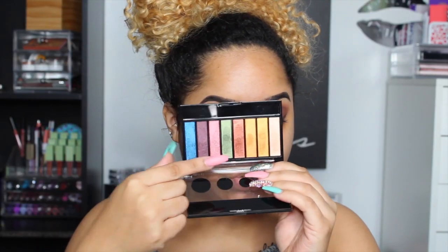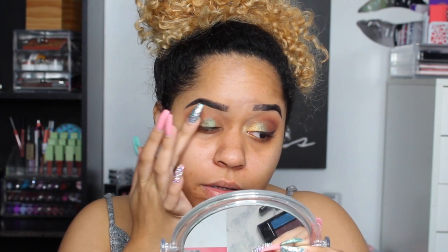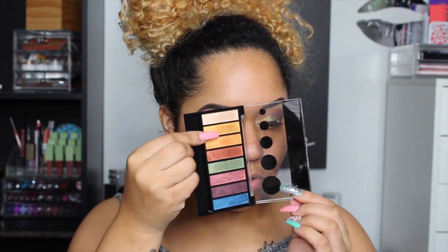And then we're gonna dip into the green shade right there, which is so pretty. It's like a forest shimmer green, and again, look at that pigment. I'm gonna pop it right in the middle. So freaking pretty.